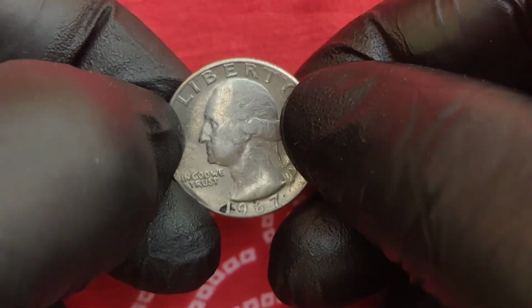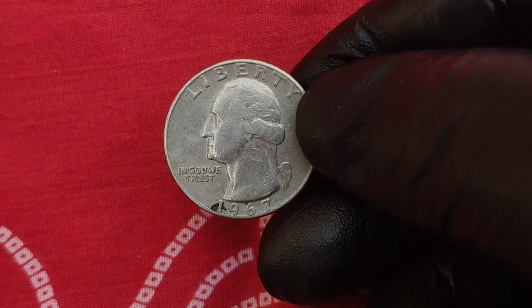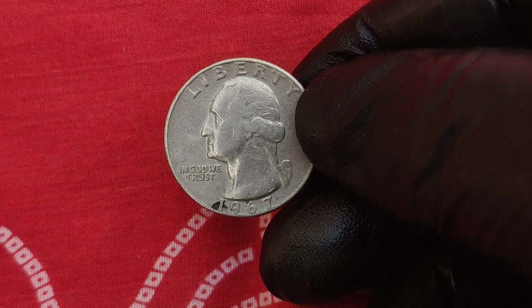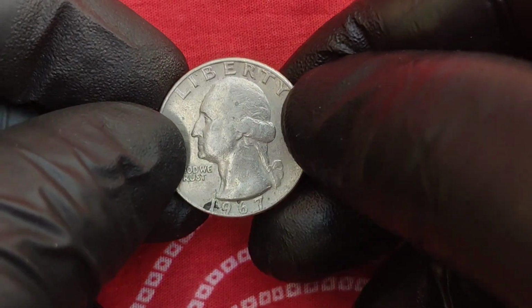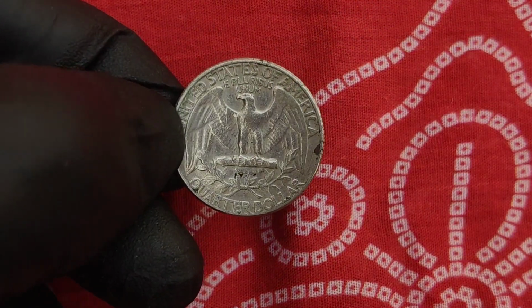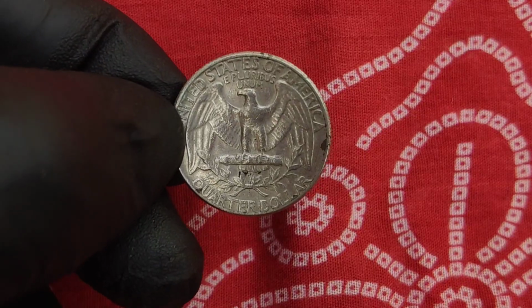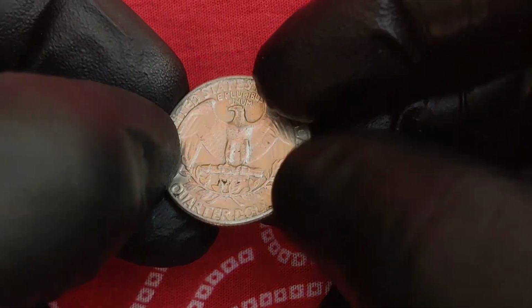This is the 1967 Washington quarter dollar, struck without a mint mark. A coin that whispers of the past and hides an extraordinary secret that only a handful of collectors have truly understood. If you've ever seen a 1967 quarter and thought it looked different, you might have been inches away from one of the most mysteriously valuable pieces of modern money ever made.